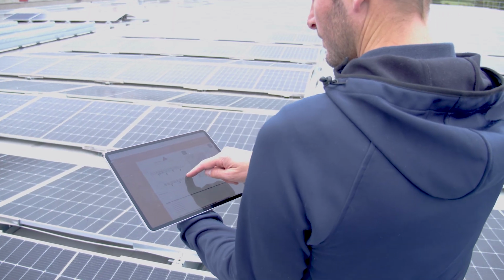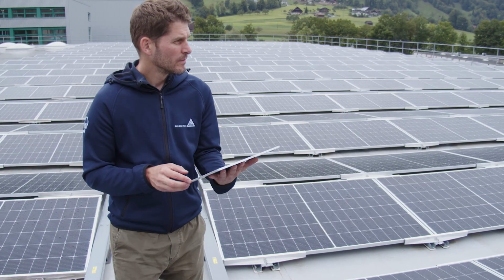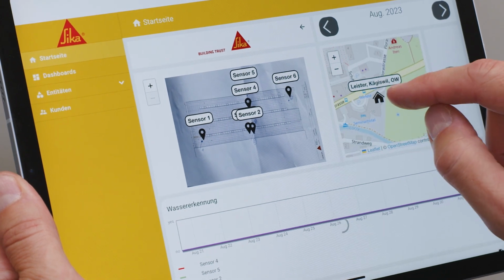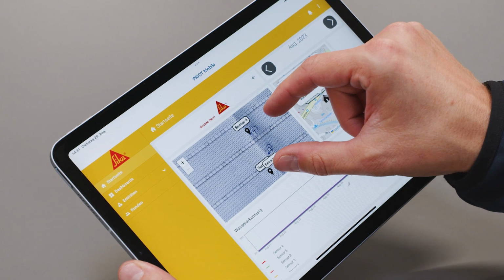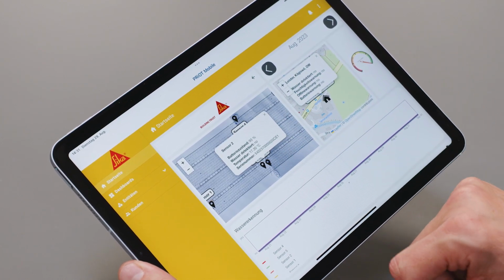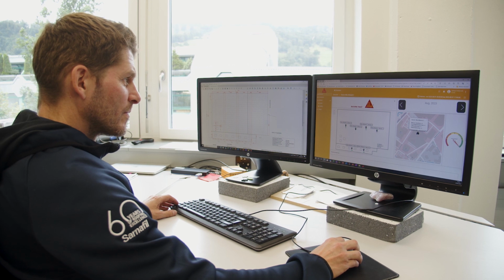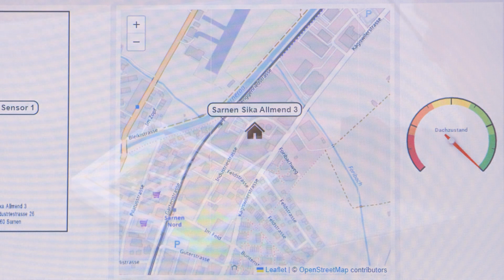The app offers a clear overview of all your projects right at your fingertips, ensuring you're always in the loop. The intuitive dashboard presents the roof's condition in a user-friendly format, making data interpretation a breeze. For more detailed insights, you can easily tap and download the measured data. You can also set up notifications for multiple contacts, ensuring rapid and effective action if there's unexpected water ingress.